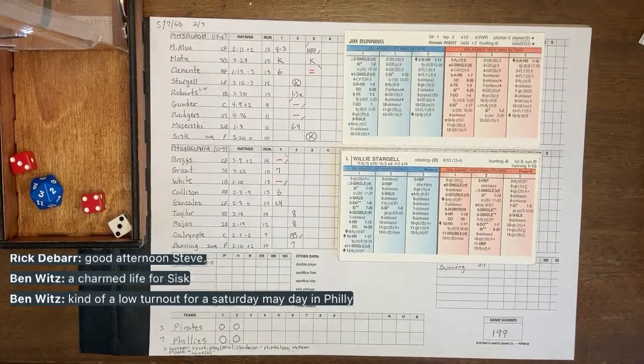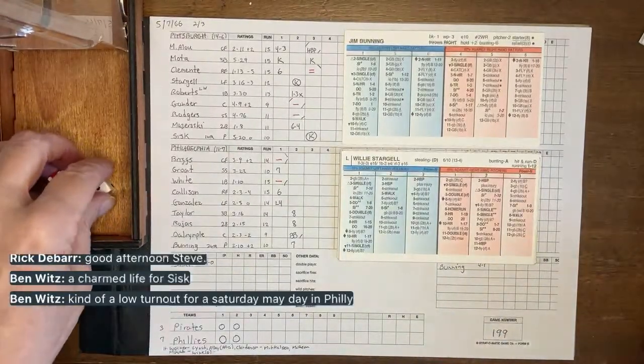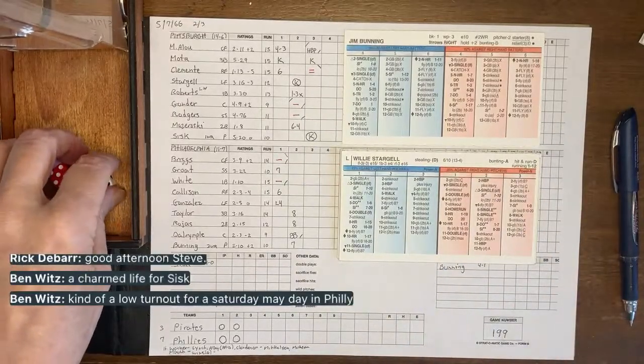And if I was managing the Phillies in a tournament game right now, I would put him on and pitch to this ridiculous Dave Roberts. However, in a replay situation this early in the year, you have to assume that they can't possibly know that. And normally I do not like to issue an intentional walk to load the bases. So we're going to pitch to Stargell here.